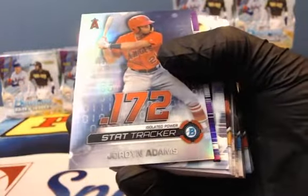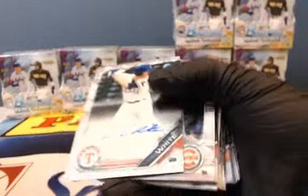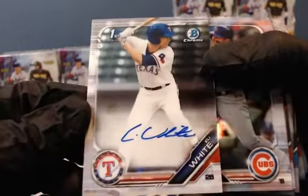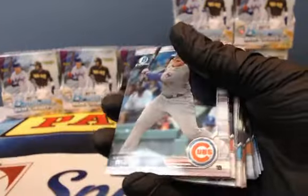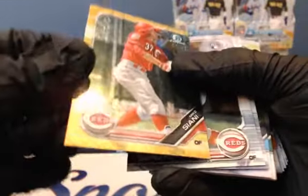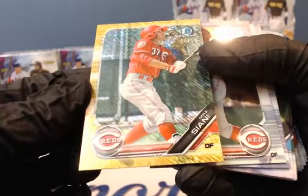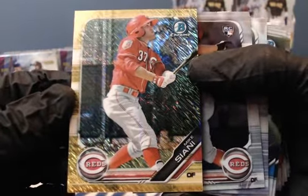Jordan Adams, stat tracker. Josh Bell, purple to 250. He's had a good year. Eli White, first Bowman. Nick Madrigal. We got a gold, 10 of 50, gold shimmer, Mike Sanai. 10 of 50, Mike Sanai.